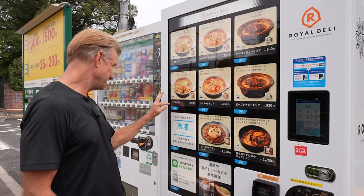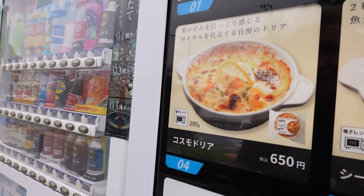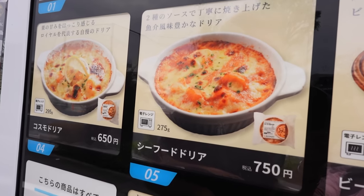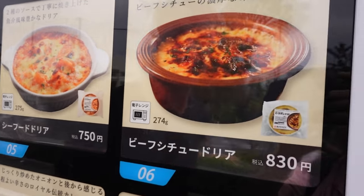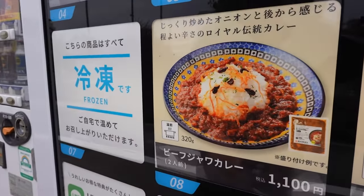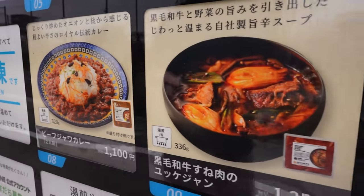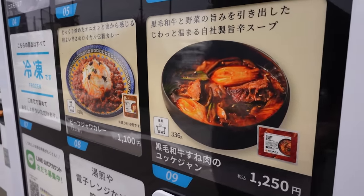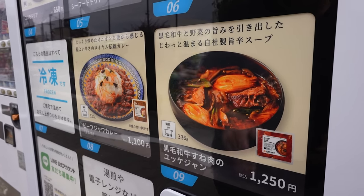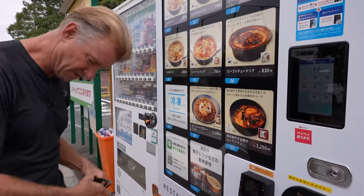There's the Cosmo Doria, whatever that is, Cosmo. And then this one is the Seafood Doria. And then over here, this is the beef stew. And then down below, we've got some curry dishes. So a type of beef curry. And this one, also some type of beef. Looks amazing. It's a soup dish. All right. Well, let's get into it, shall we?